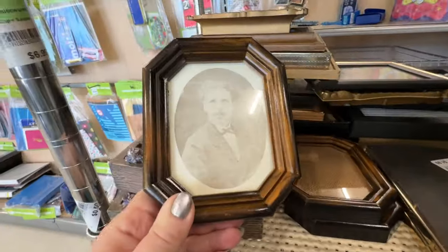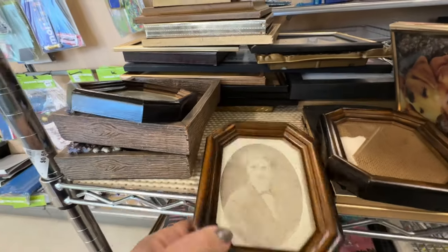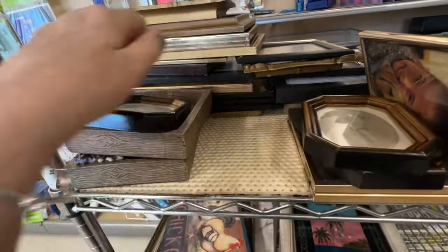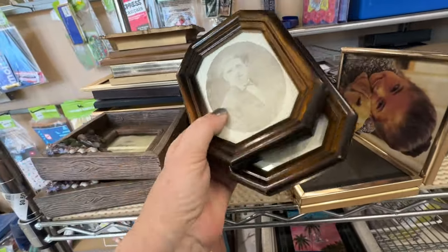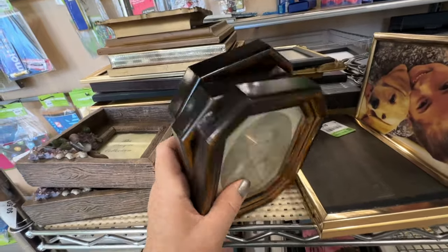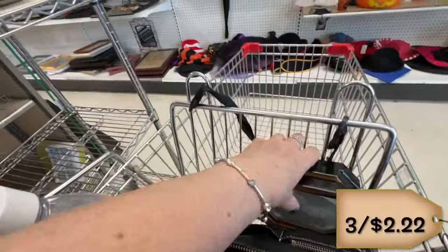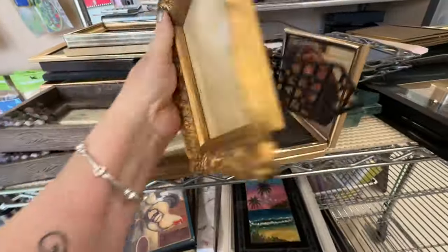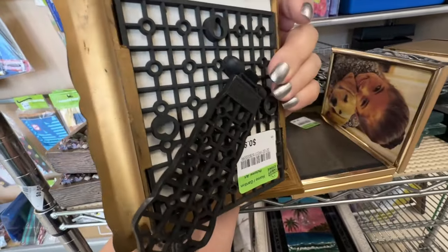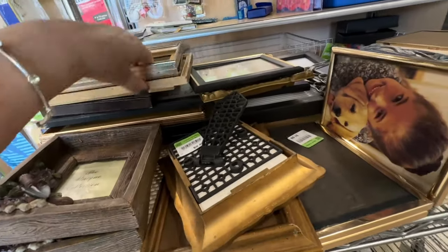These frames, oh, that's an old picture, and another one that I like. 99 cents each. I think I will grab those. They're all the same. So being 25% off, it's worth it. Take that. Thank you very much. See, old antique looking frames. They sell pretty well, except this one is like very, very cheap plastic. I would prefer that it's wood.